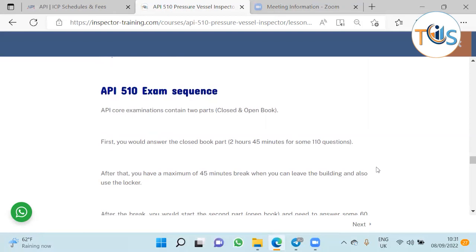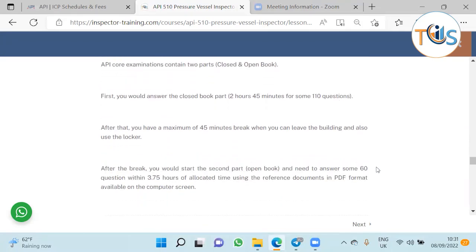Okay, let's see what the API 510 exam sequence is. You have two parts, closed and open book. First, you would answer the closed book part: 2 hours 45 minutes, 110 questions. After that, you have a maximum of 45 minutes break when you can leave the building, and you can also use the locker during this period.